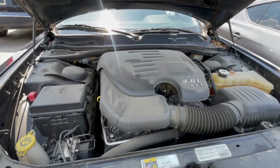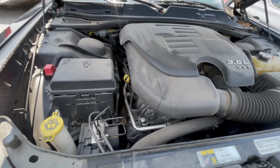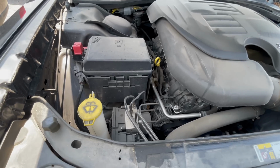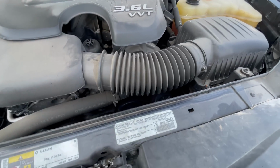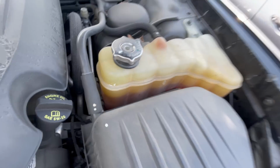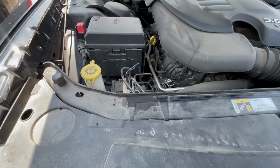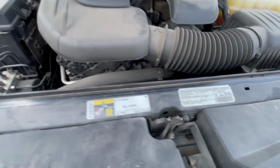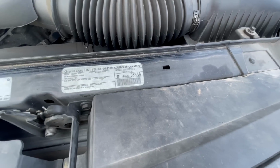As far as engines, yep, standard old V6. Nothing special here. But I tell you what, for 91,000 miles, it sounds good. It looks good. We do have coolant, although it looks kind of dirty. It is orange. And is the air conditioner on? I thought I heard something cycling. There it is. So your air conditioner works too.